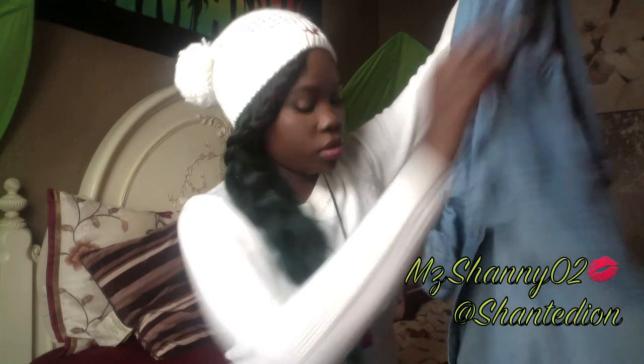So now that we have that out of the way, we have some Forever 21 stuff. And this is basically the dress that I got. It is a button-down dress. Now I've worn it, clearly.